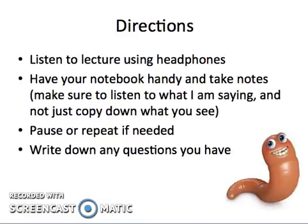Listen to the lecture using your headphones and take notes in your notebook. Make sure to listen carefully to what I'm saying, since not everything will be written on the slides. Pause or repeat a section if you need to, and make sure to write down any questions you have for when I get back. Let's play a game.